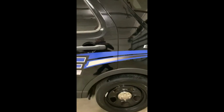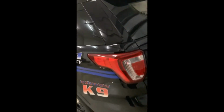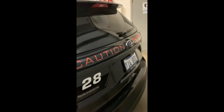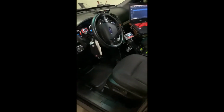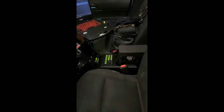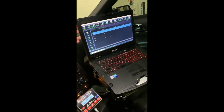We got a few extra decals on the outside here, one being a caution canine on the back, and it also runs across the back of our squad car back here. Bringing the inside here, it looks a lot like Officer Vancouver's squad car, but some of the few differences we got here is we got our laptop computer here.